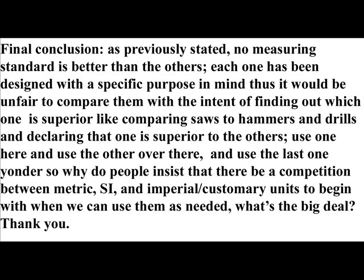So why do people insist that there be a competition between the metric, SI, and imperial systems to begin with when we can use them as needed?